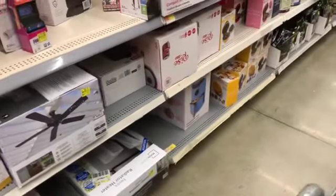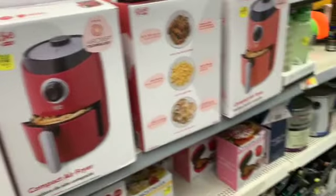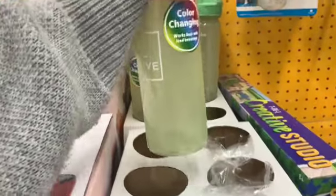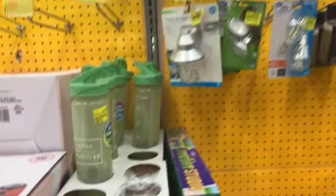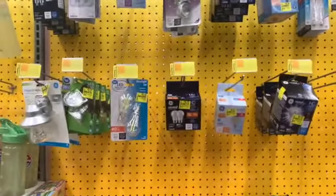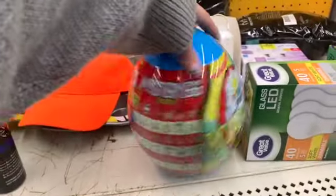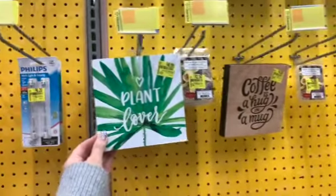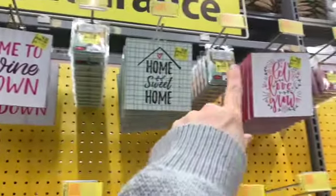Wow. We have air fryers for $35. Color changing water bottles for $3. They feel very heavy and nice. These ones say stay positive on them. We just have so much lighting on clearance right now. $15.66 for this Ryan's road trip starter set. We have some decorative items for $4. A couple more up here, all $4, down from $4.97.